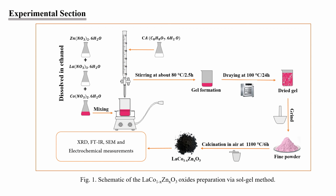Afterward, the as-prepared gel was dried at 100 degrees Celsius for 24 hours, and then the obtained dry gel was ground in a mortar and then calcined at 1100 degrees Celsius in air for 6 hours with a heating rate of 5 degrees per minute to provide a black powder of zinc-doped lanthanum cobaltate perovskite, and then characterized by several techniques such as X-ray diffraction, Fourier transform infrared spectroscopy, scanning electron microscopy, and electrochemical measurements.